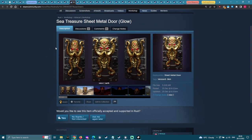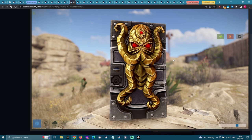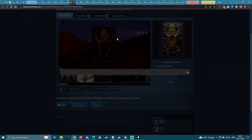Now we are onto the sheet metal doors, starting off with the Sea Treasure sheet metal door, which glows in the dark. Let's get a good look at this during the day. This is made by Mr. Wirecat and Q-Cell. Very nice. And then we'll just get a good look at that. One second, gentlemen.